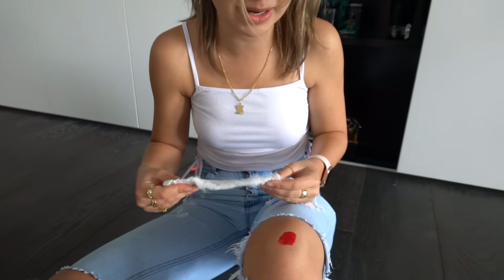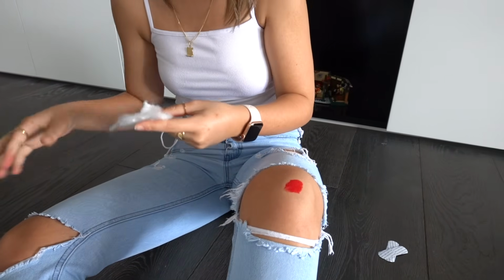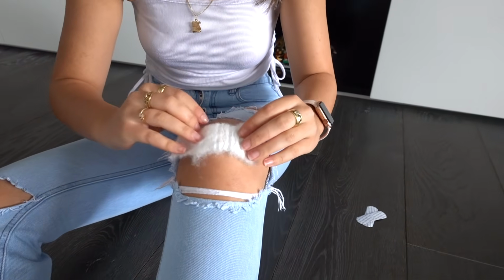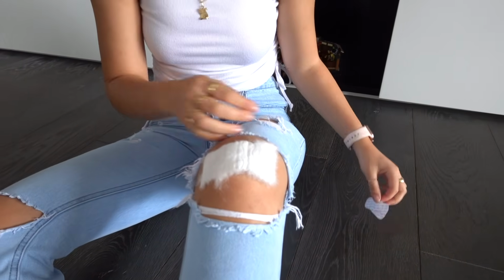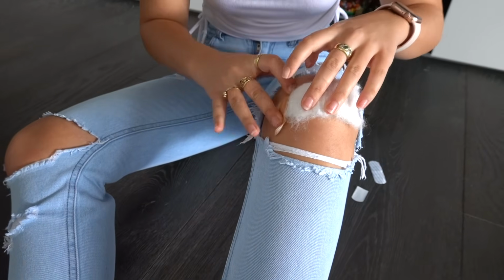Okay, so that took me like 5 years to get that unwrapped. I probably would have bled to death by the time I got this open. But anyway, I might just rip it off because it's quite long. But I've got my little patch here. So I'm gonna put that over my knee and then I'm gonna unwrap some Band-Aids and put it over my scrape. Ugh, these might not be long enough.